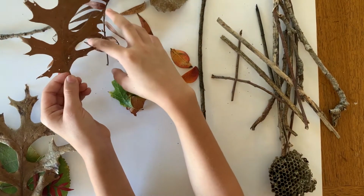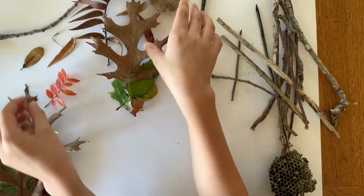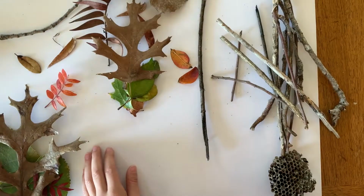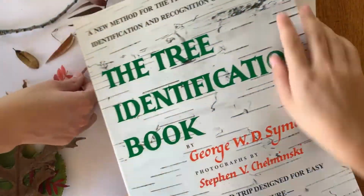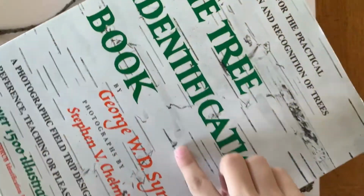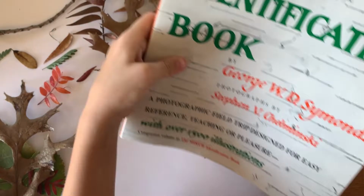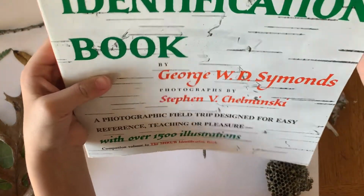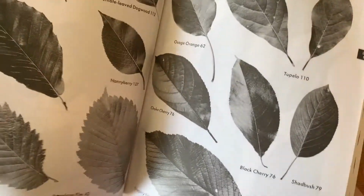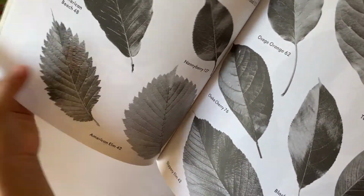So we have an identification book. We're gonna see what tree some of these leaves come from. Our identification book is right here. The tree identification book. Awesome. Can't really say it. Well, then we have some awesome leaves, and then we can see which tree it comes from.